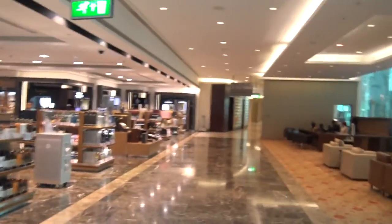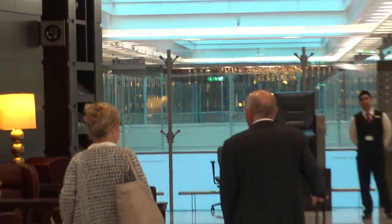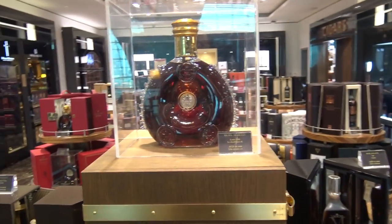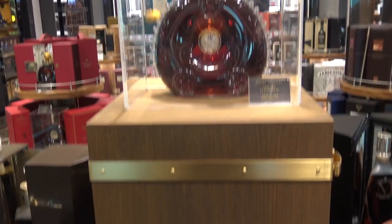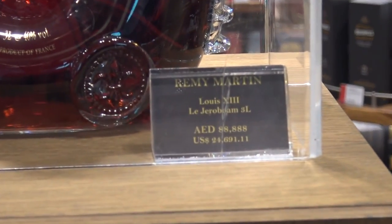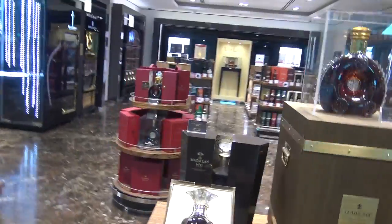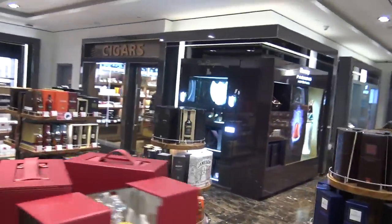While I'm on the topic, the first class lounge, and I say lounge, in Dubai Airport is absolutely colossal. So this is its own shopping area. And it just goes on and on, all the way down there, and there's restaurant after restaurant and breakfast buffets and all sorts of things. Shopping here, next level. Check this out. I'm not sure why you'd want to buy this when you're about to get on a flight, because it comes in this huge wooden crate and it's 25 grand. But yeah, this is the kind of stuff that you can buy in the first class lounge in Dubai.